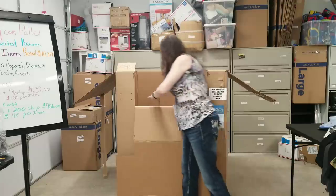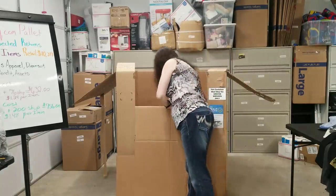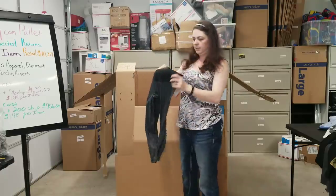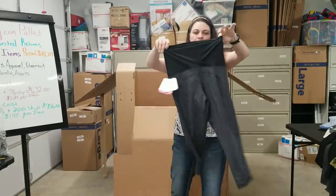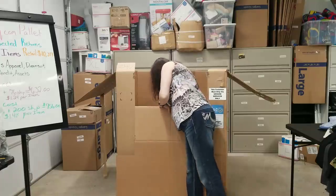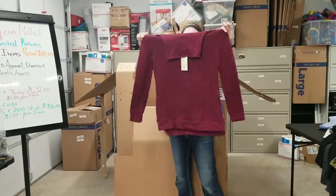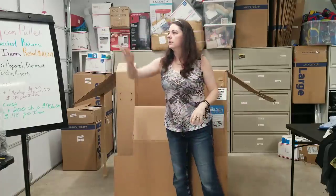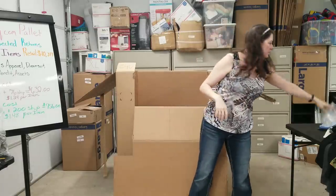Leggings, plain white t-shirt, more yoga pants. Now these are cool yoga pants. Look at the crisscross on the front of those. Those are kind of fun. They're capris actually too. Let's see. A lightweight turtleneck. Pair of yoga pants.